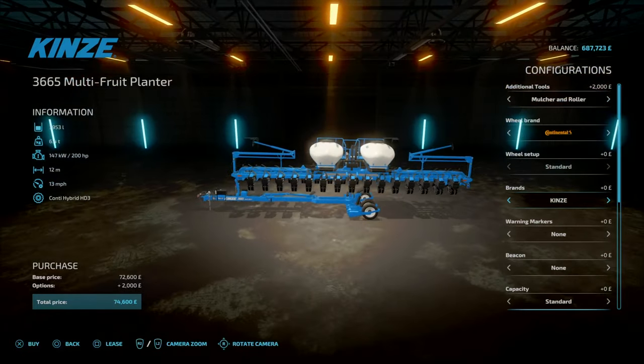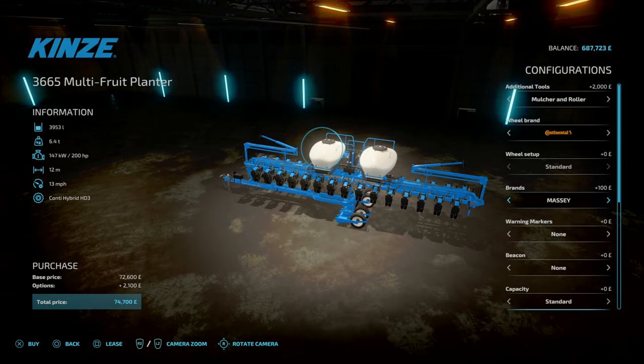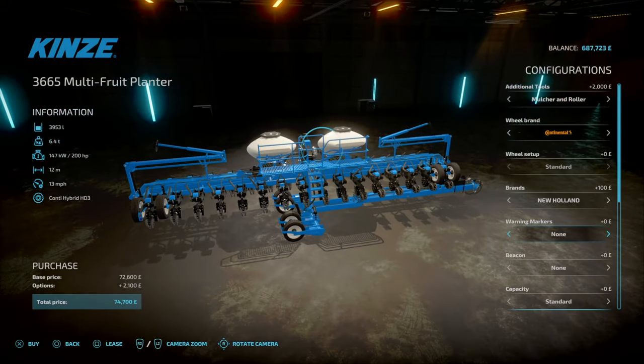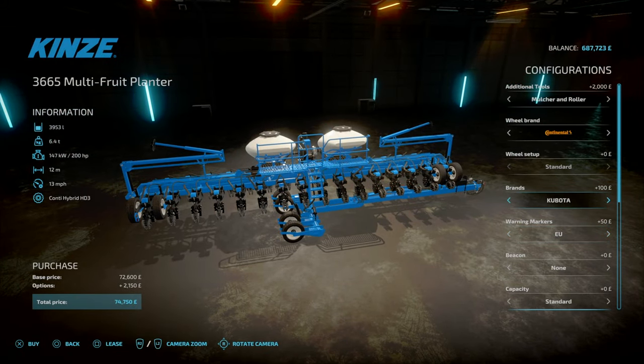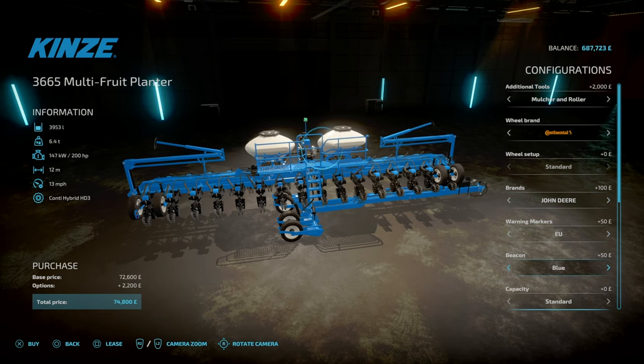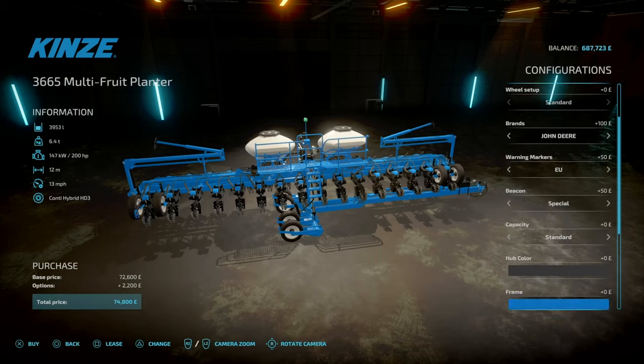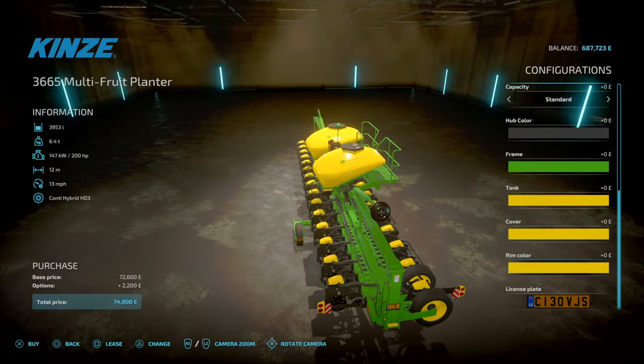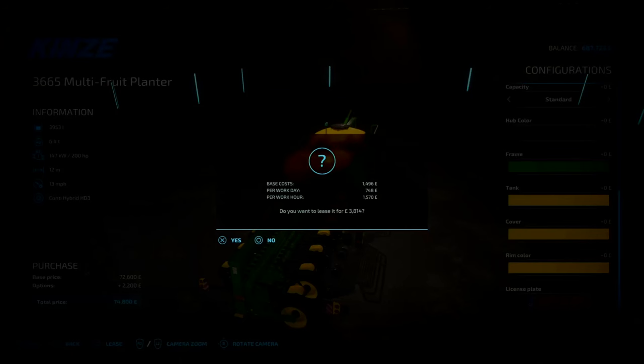I think, yeah, let's try the whole mulching and rolled in. Yeah, you know what? Let's stick with our New Holland. Actually, no. We'll try to use our New Holland less than that. So, John Deere, EU spec and that, beacons, sure. Capacity standard on that, because again, this is all realistic-ish. And there we go, that does not look too bad at all.